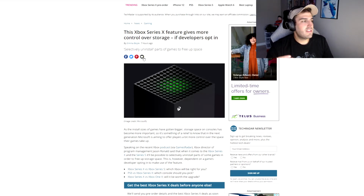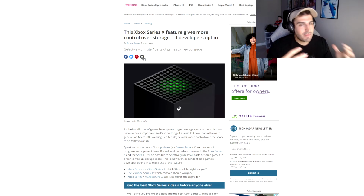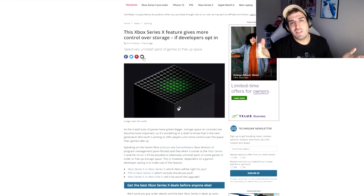Now, clearly this is something that third parties will have to put in, but you can best believe that all of the Microsoft or Xbox Studio games are going to have this feature. So you're going to have some flexibility there on how you store things. Plus, you're also going to have an extra 150 to 200 gigabytes of storage with the Xbox Series X. So there's that as well.